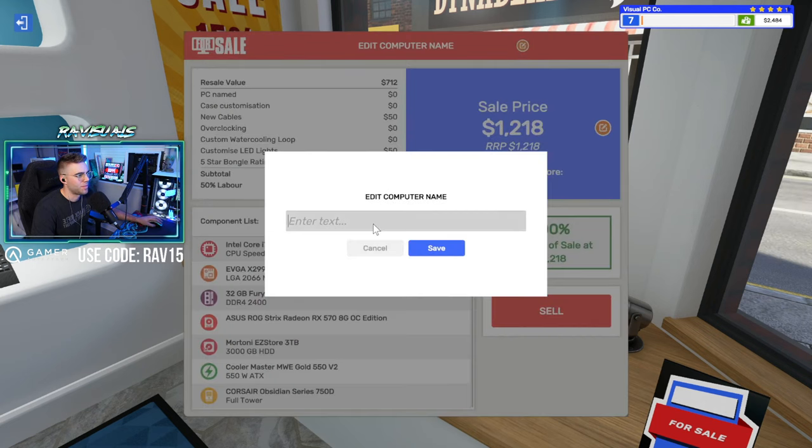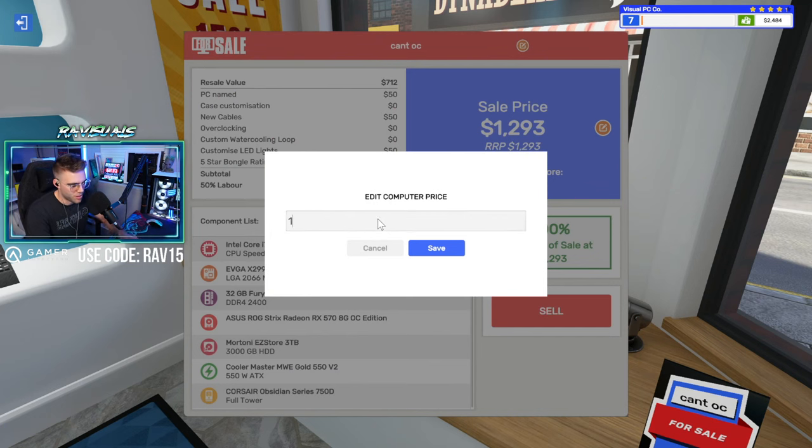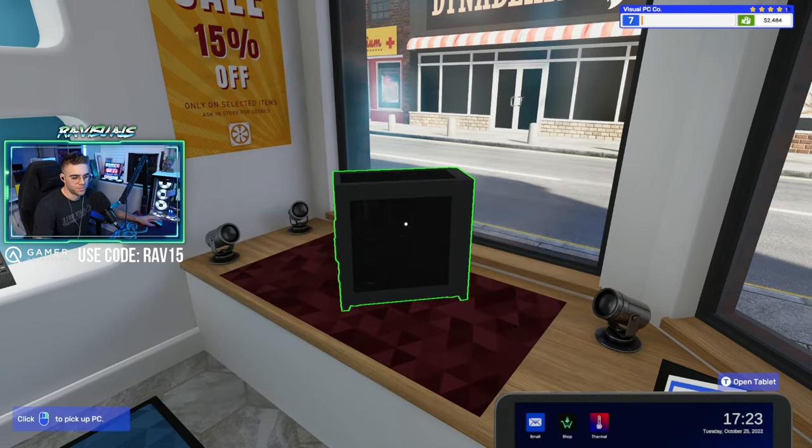Computer name. Can't OC. There you go. I think it was resell for $1,290. Let's do $1,400. 91%? Okay, even better. 1,500. Easy peasy. That'll sell.